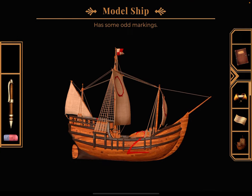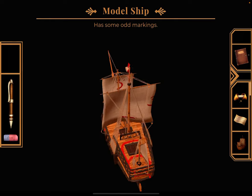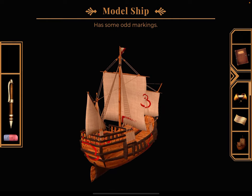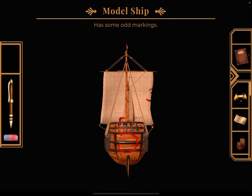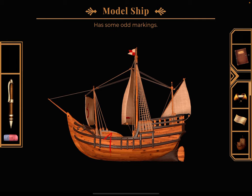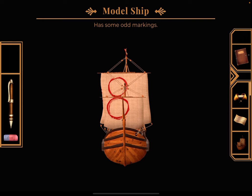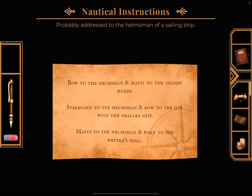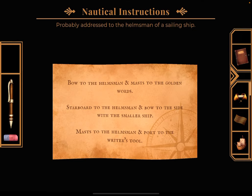Oh! That's a 2. It's a 6. 3. Oh boy. 5, 1. Okay, how do we use these? That's an 8. Okay, so it's 3 numbers. Bow to the helmsman. Mast to the golden words. Again, I'm gonna take a photo of this.